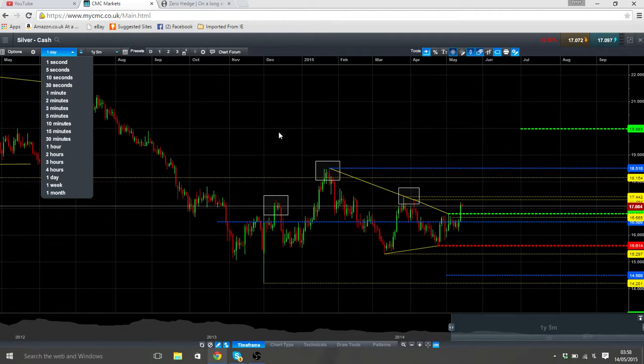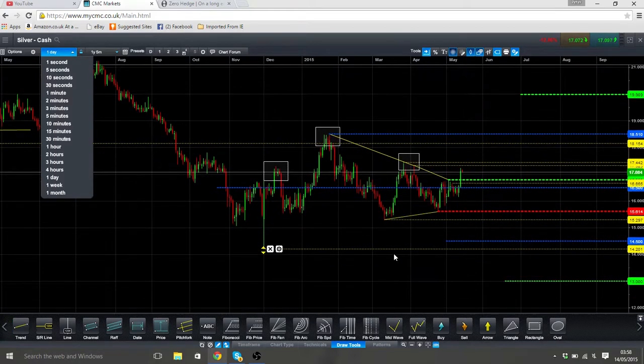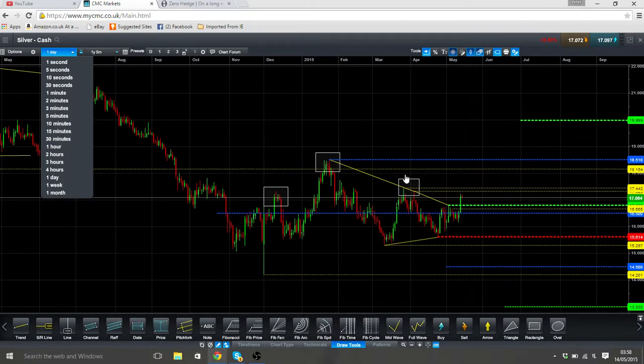The funnel finally broke, but instead of breaking downside as I was expecting, it broke to the upside. So I had been targeting 14-ish for the funnel, but it seems that the funnel wants to break to the upside. Now, I've been stung a couple of times by these head and shoulder patterns before on silver, so I'm beginning not to trust them. But as I've said in previous videos, I'll probably fish one out at some point.